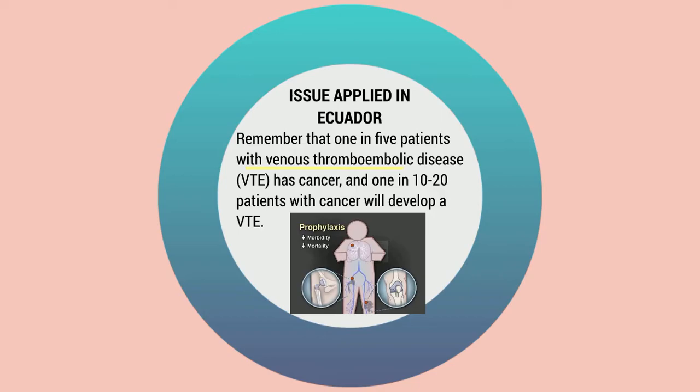Issue applied in Ecuador. Remember that 1 in 5 patients with venous thromboembolic disease has cancer, and 1 in 10-20 patients with cancer will develop a VTE.